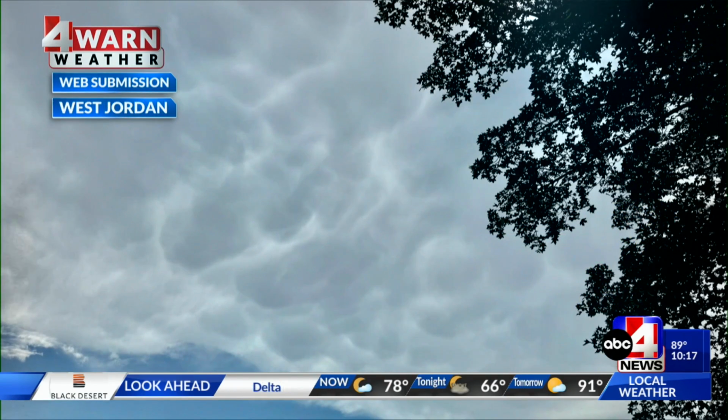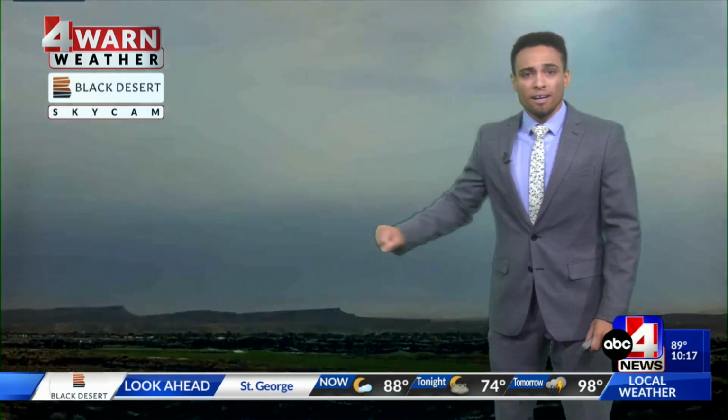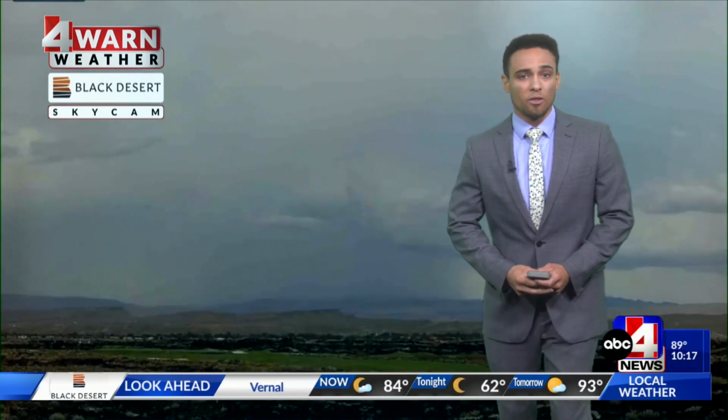Here's another web submission that we got out of West Jordan. These are called mammatus clouds. They kind of look like that bubble wrap that you pop. That indicates a cumulonimbus cloud or a storm cloud. Now, talking about storms, look at this one. This is our Black Desert Resort down in Ivins. A time lapse shows that monsoon moisture really doing a number down there in the southern portion of the state.